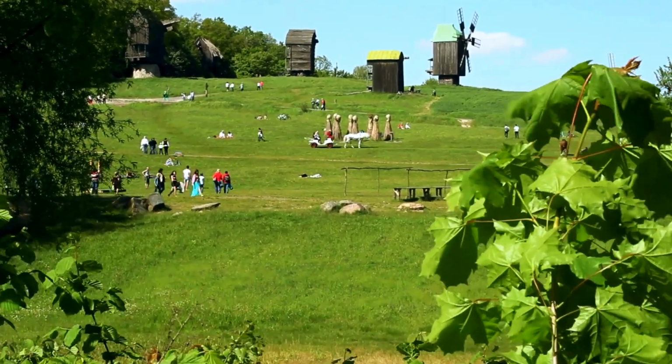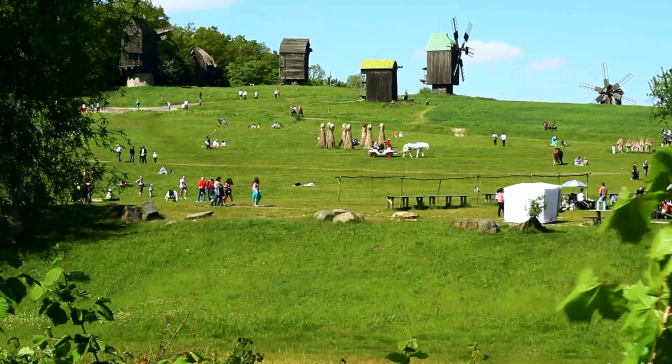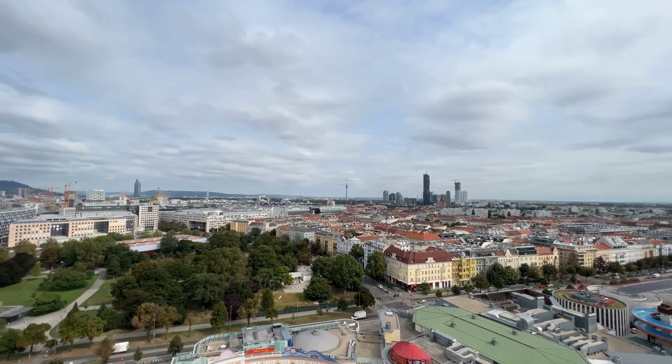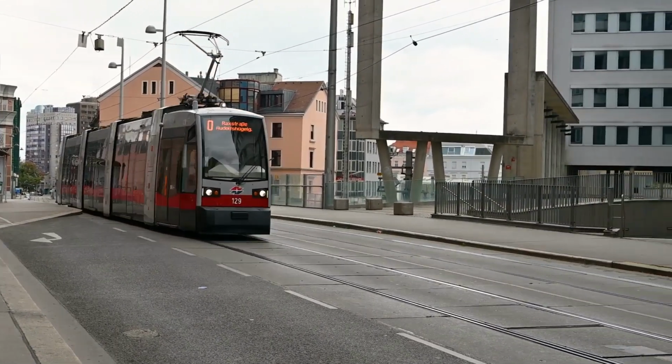For those seeking a peaceful escape from the city, the Kahlenberg is the perfect destination. From here you have one of the best views of all of Vienna, surrounded by nature and vineyards. You can easily reach the Kahlenberg by bus line 38A.